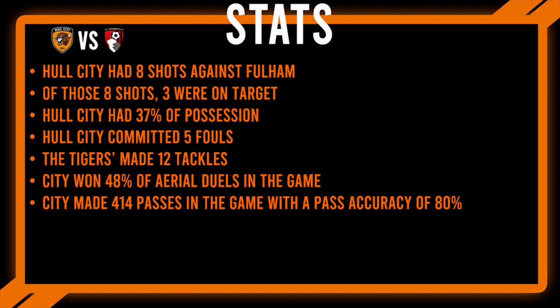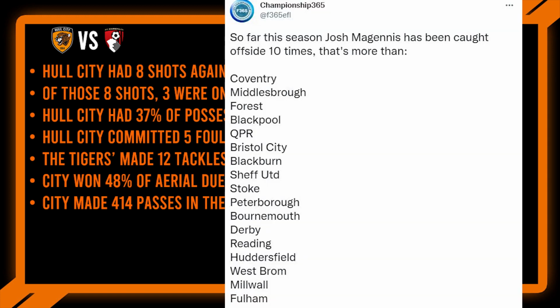And I've got another stat here for you, which I found on Twitter. I will just try and get the image up so I can find the exact source. But I'm sure that us lot who have watched home games this season are aware of Josh McGuinness and his offside antics. So, Championship 65 on Twitter at F365EFL say that so far this season, Josh McGuinness has been caught offside 10 times.